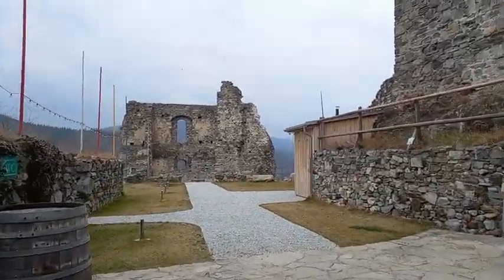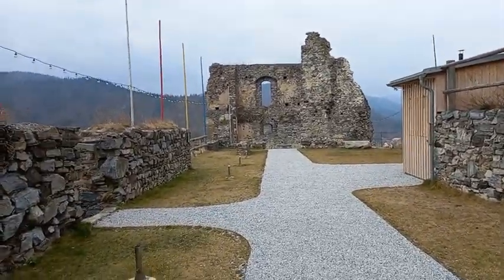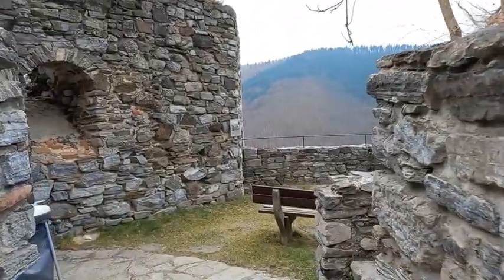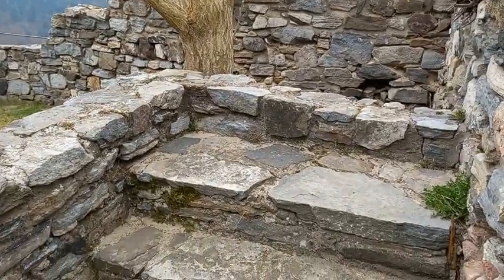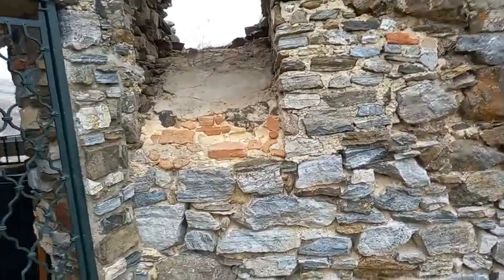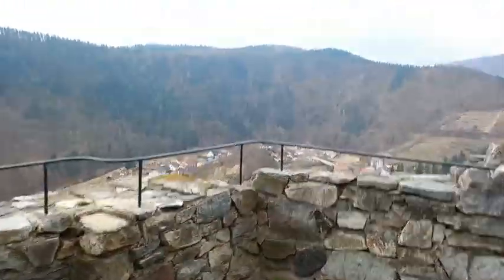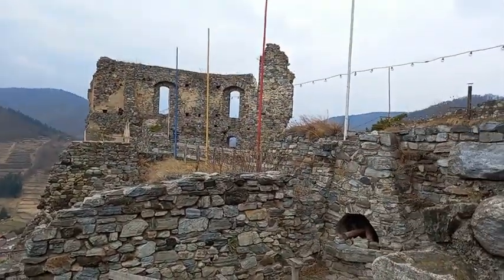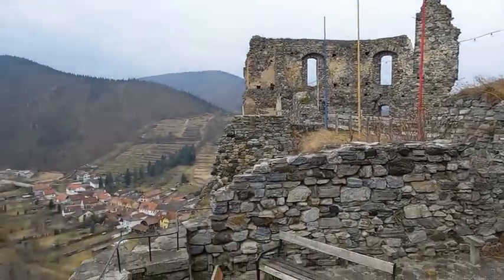This is a place for weddings, so it seems to be very, very popular for weddings. We even have a toilet here. Not a toilet from the Middle Ages, but obviously a real one. And let's see what we have here. Maybe a good view from here. Oh yeah, that's a brilliant view. I can imagine having my wedding here, to be honest.